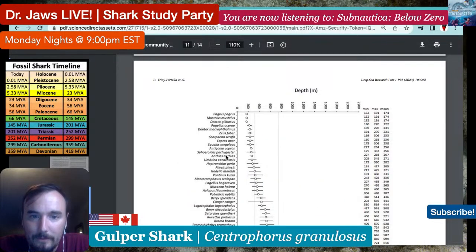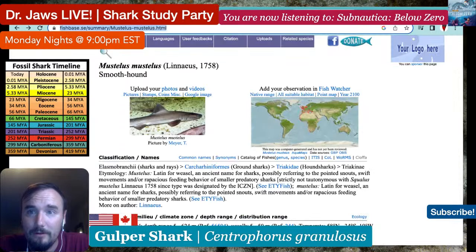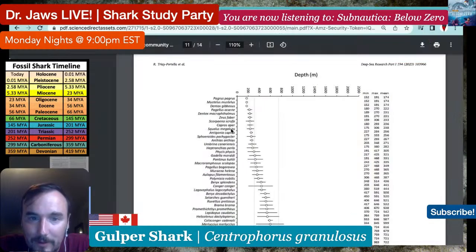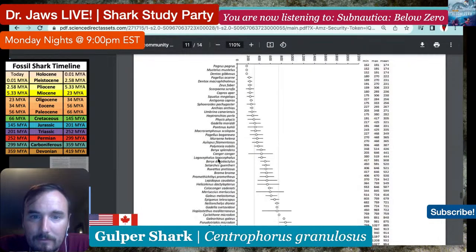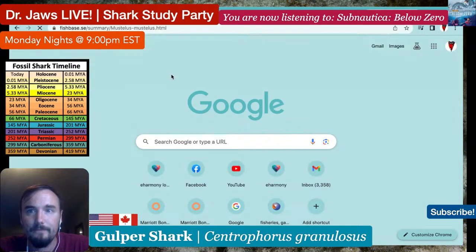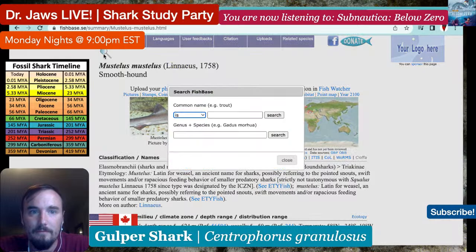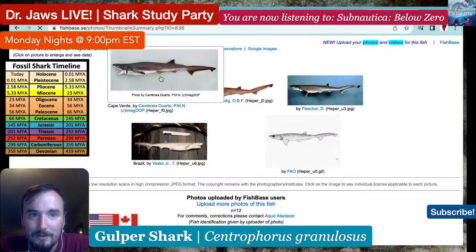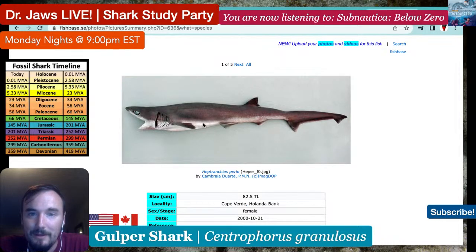Where are we at this point? We're 200 meters deep, so we're just entering into the twilight zone. So these are happy sunlit shark species. So let's go into the twilight zone. Heptranchias perlo, there we go. So that is a seven gill shark. There we go, now it's starting to get a little weird. Beautiful species, very creepy.